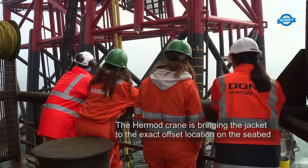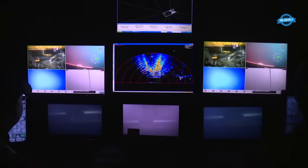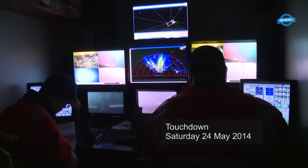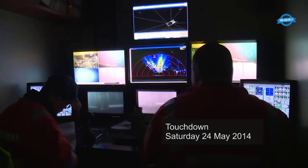With the jacket upright, the Hermod's crane took over, meticulously positioning the jacket to its exact offset location on the seabed. The culmination of these efforts was the touchdown, marking a significant milestone in the installation process.